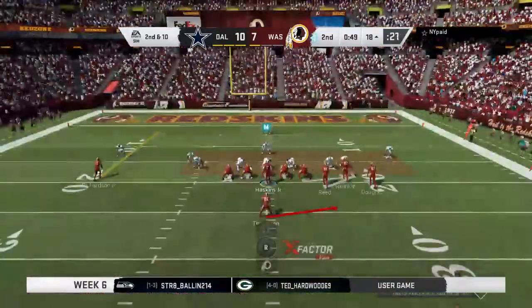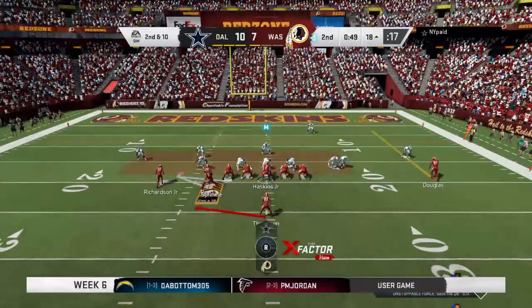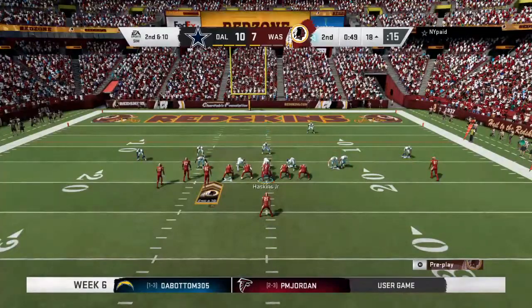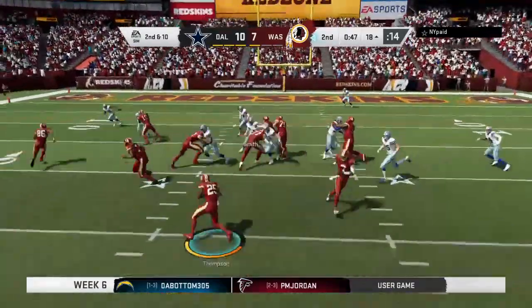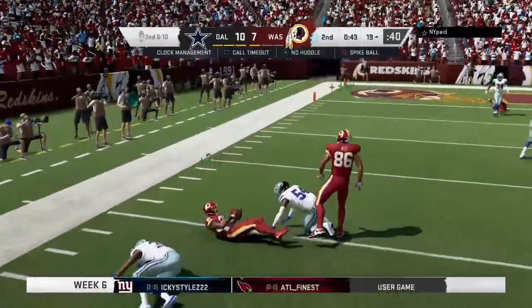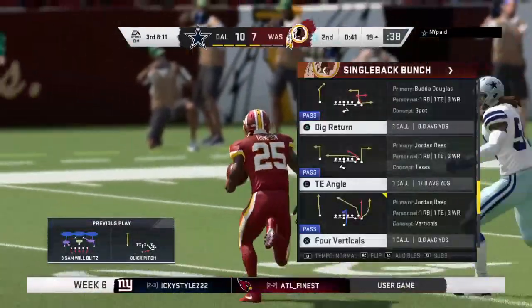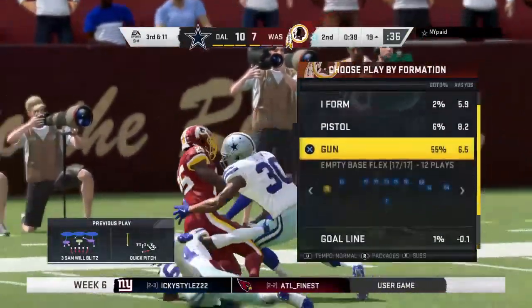Had the completed pass, but for no gain, stopped right at the line, so it's 2nd and 10. Tighten up, tighten up, tighten up. They toss it to Thompson. And he tried to bounce it outside, but they'll stop him behind the line. That backs him up 1 yard and brings up 3rd down.